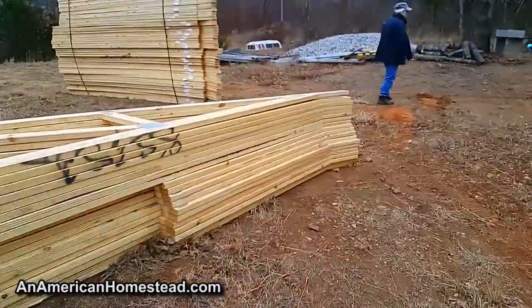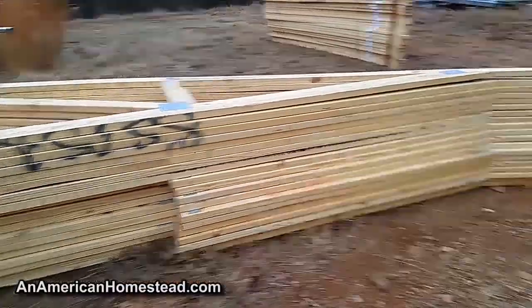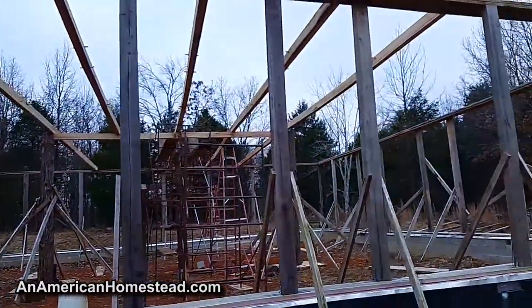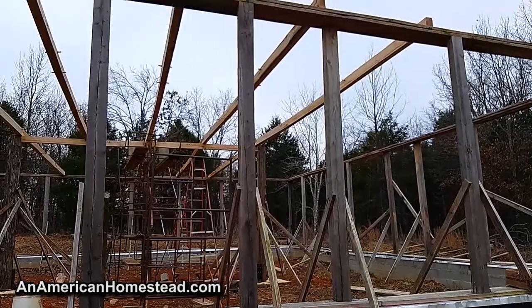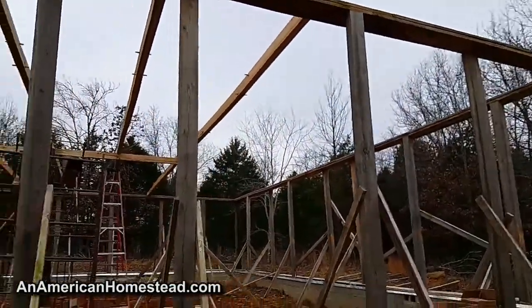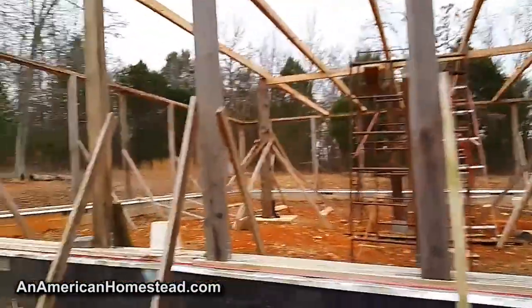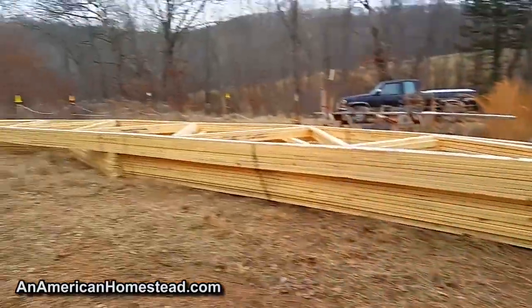They were going to build this house completely from wood on their own land, but having to deal with this giant structure and building the trusses themselves, they came to the conclusion that it just would be better if they purchased the trusses and go that route. So that's what they did. And the trusses are delivered. We're going to get these up today.